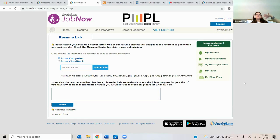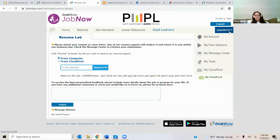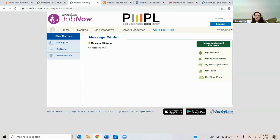So when you get your feedback on your resume, because we are not collecting personal information, you will just need to log in on your account and you'll be able to know if you have feedback. There will be a little alert by the inbox, or you can just go to my message center. The easiest way, I think, is to go under your account name and go to my message center.